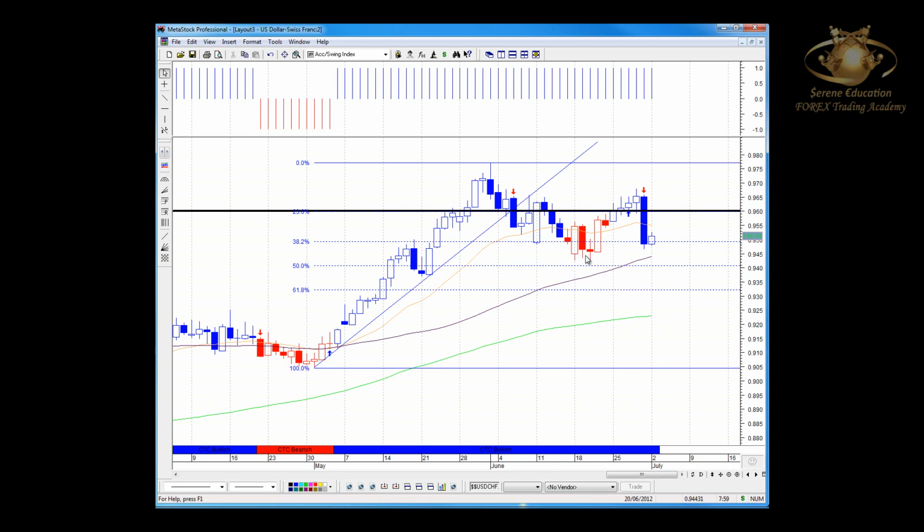We saw 1, 2, 3, 4 consecutive days of support, and then price reverting back up towards that 23.6, which happens to be the 960, and trading higher over 2, 3 consecutive days, but very indecisive. Again, spinning top, spinning top, spinning top. When you see a spinning top or a doji, it's a clear indecisive candle. We want to see a decisive candle after indecision.